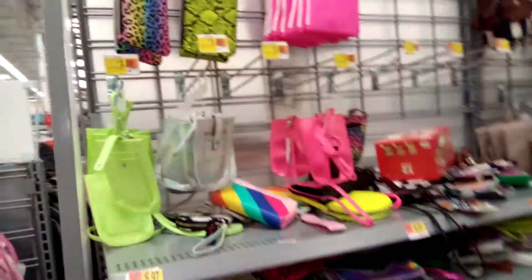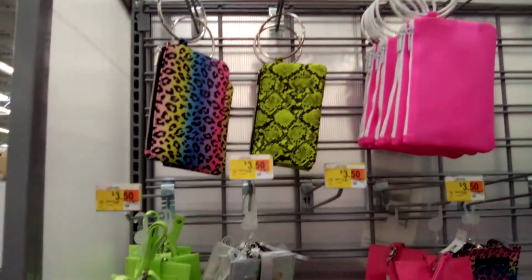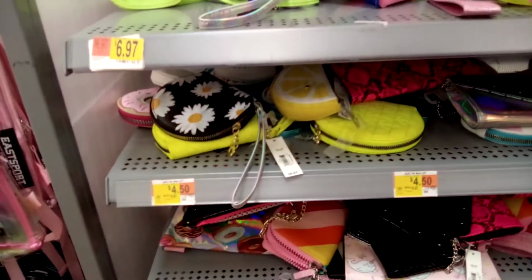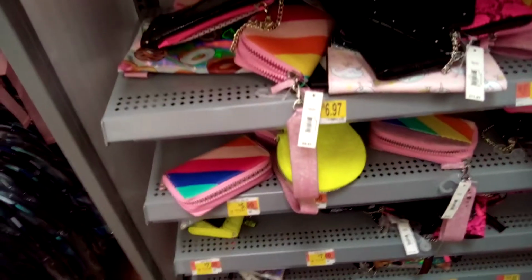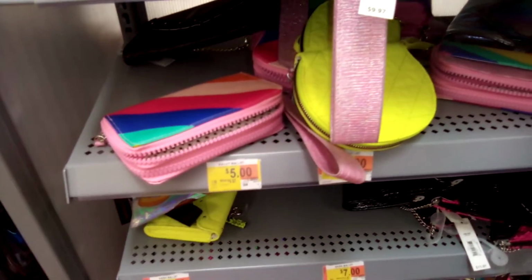That's about it, you guys. Let's show a few of these little wristlets. These are marked down from $3.50, $4.50. This is a mess, I won't show too much of this. $5 wallets, key wallets, keychain wallets.